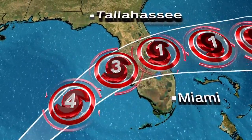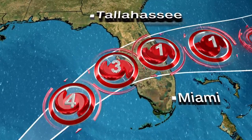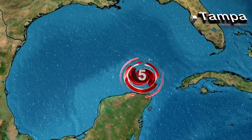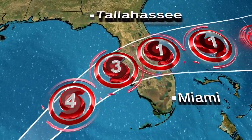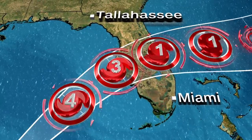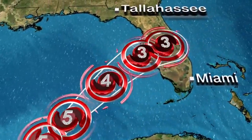The center of Milton will move across the eastern Gulf of Mexico throughout Wednesday. That hurricane is on a path to make landfall toward Sarasota, just south of Tampa Bay, Wednesday night. Storm surges are predicted to be between 10 and 15 feet in some areas.